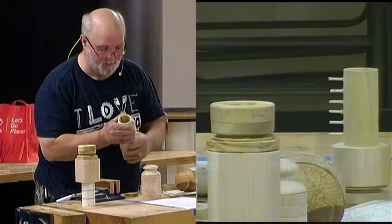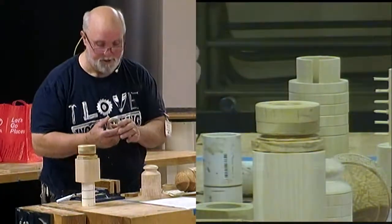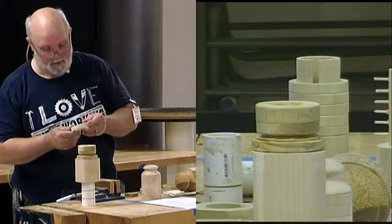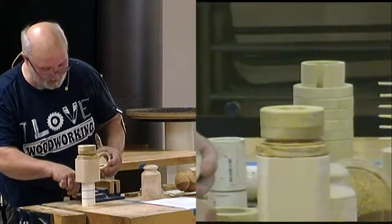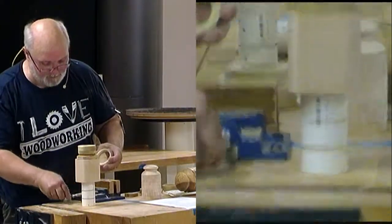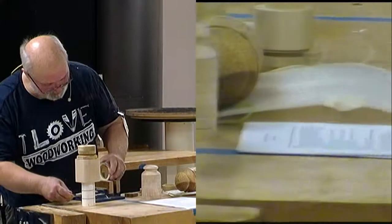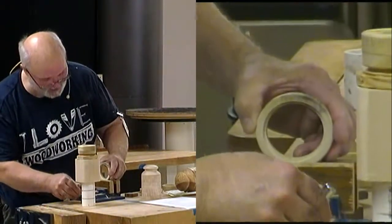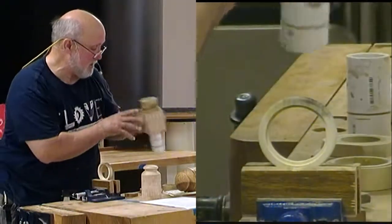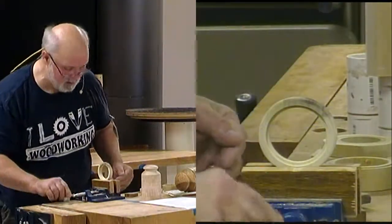As you can see, I've got these all with the notches in them, and I'll show you how I make the notches. What I do is I'll take and set it in my drill press vise. I try to set it so that the grain is straight up and down, running this way.